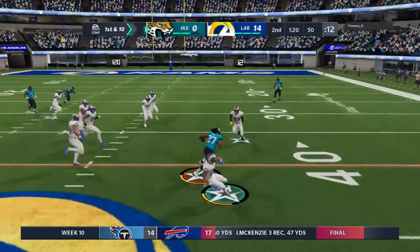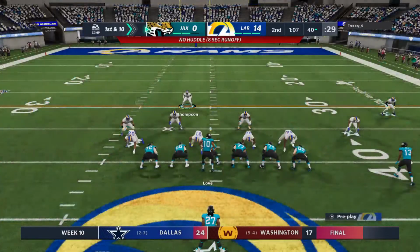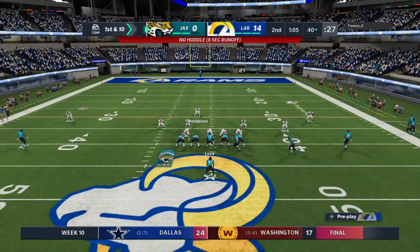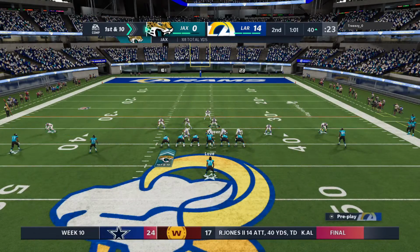And now a throw here secured by his running back out of the backfield. And he's able to get this one down to the 40-yard line. They get 10 more there, and I believe that'll be enough for another first down. It will.